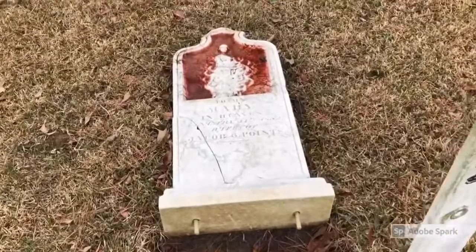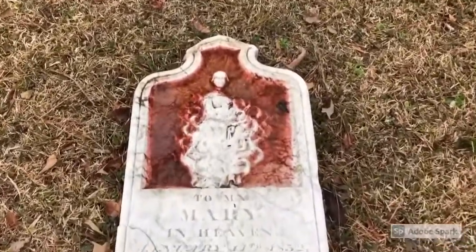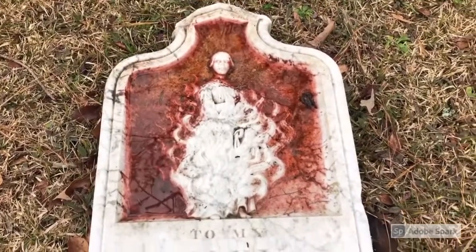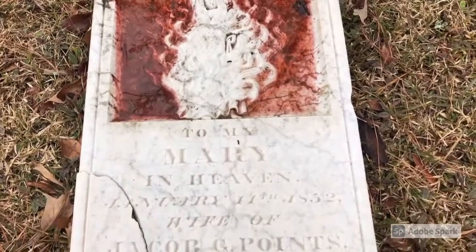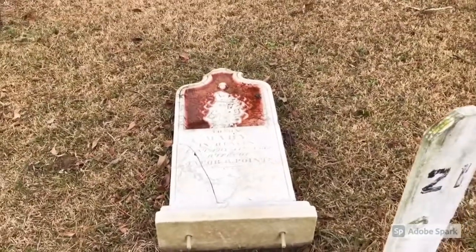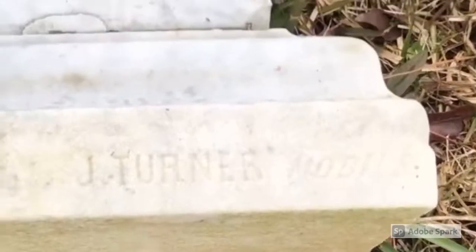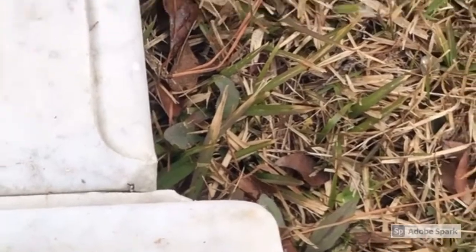I was a little bit disappointed to see that the storm that blew through here a couple years ago and knocked some trees down got the stone of Miss Mary Points. She was burned to death in 1852 when the skirts of her dress caught on fire. This stone has been presented in Stories in Stone and other books. You notice the stone's maker is a Mr. Turner from Mobile.